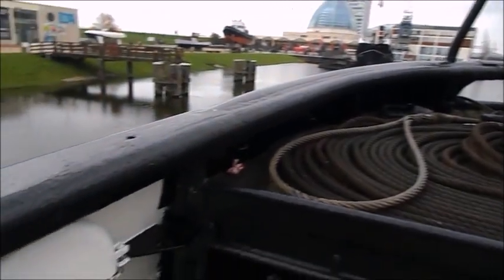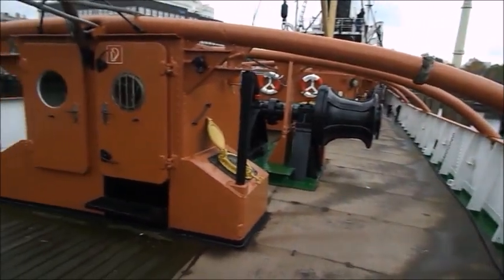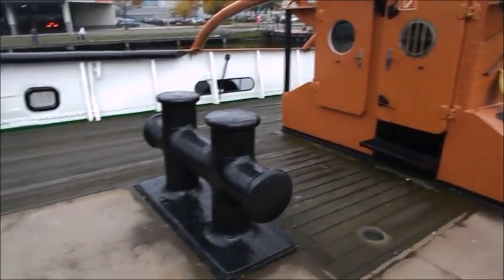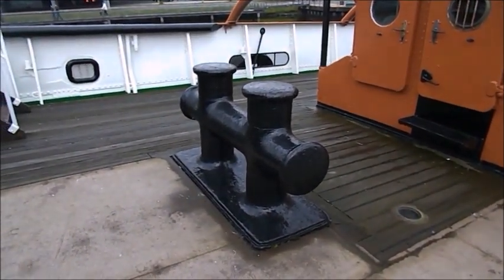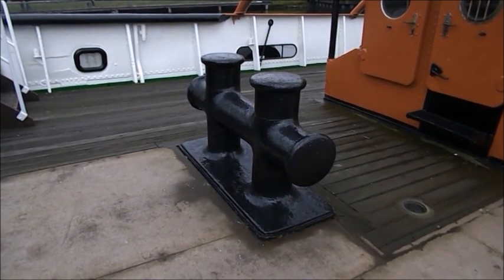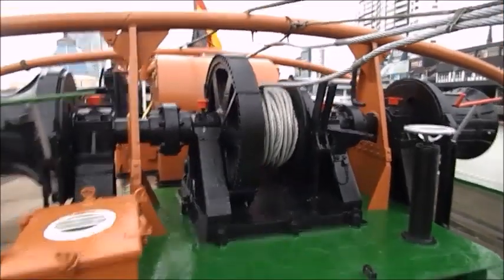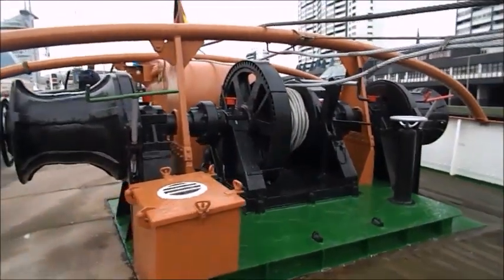But now let's go on board and look around in the stern, the most important part of a tugboat. There we see big bollards, and also a big towing winch, with huge drums and a winch in the middle. The towing winch was electrically driven. A little further forward, we see the most important component of the ship, the hook.